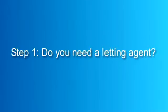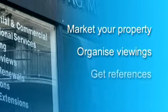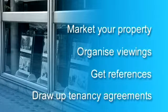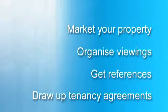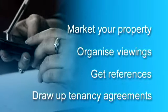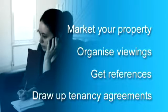Step 1. Do you need a letting agent? You can let your property privately, or you can use a letting agent. Letting agents will market your property for you, organise viewings, get references from your tenants, and draw up a tenancy agreement for you. They can also manage the property and take care of any maintenance issues, dealing directly with the tenant on your behalf. They will also organise rent payments and, of course, levy their fee.